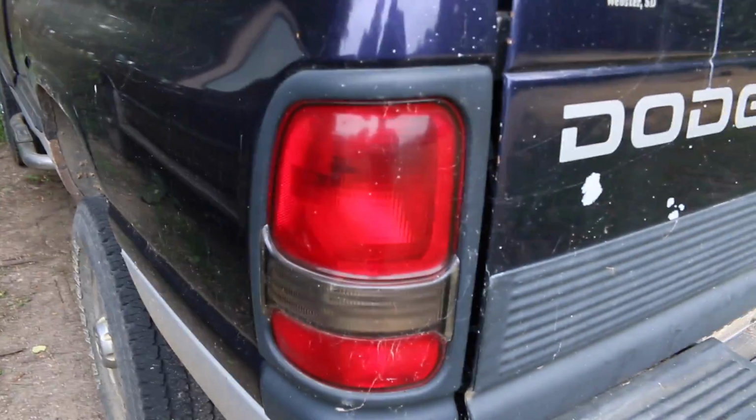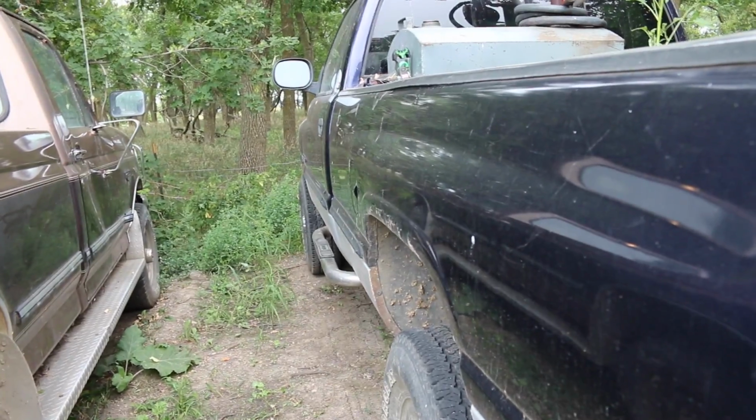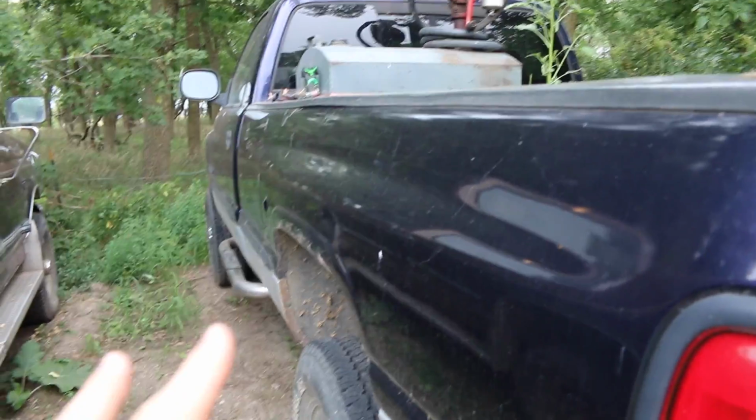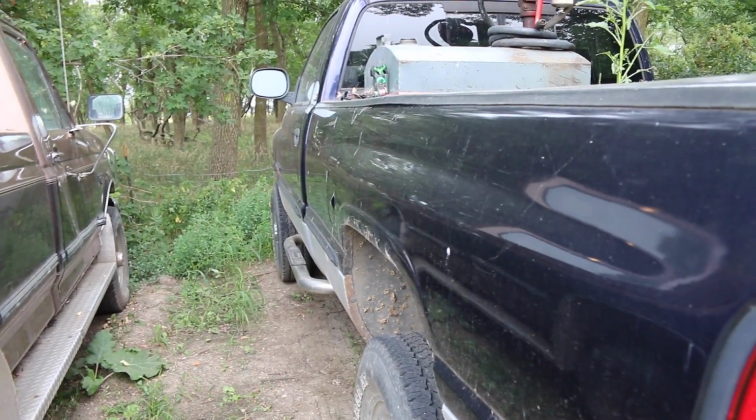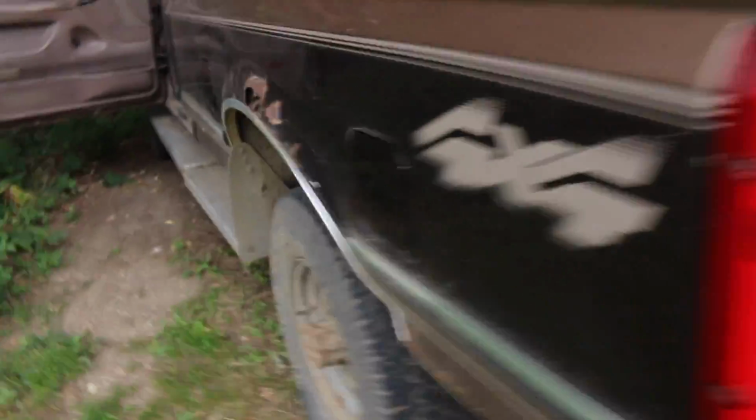Then we got this Dodge here. That's turbo diesel. That runs good, but we don't like to drive it unless we have to. Them things are rare. I mean, single cab pickup 5.9. Wish it was a 12 valve. It's not. There's your diesel. Yeah, look at how nice it runs.